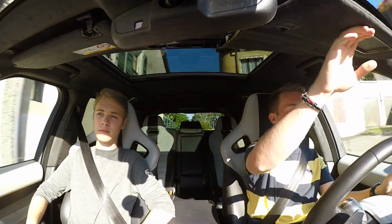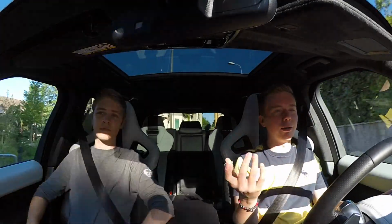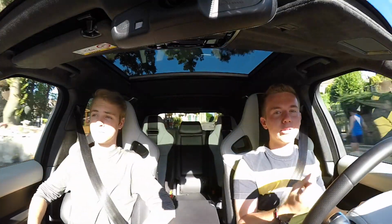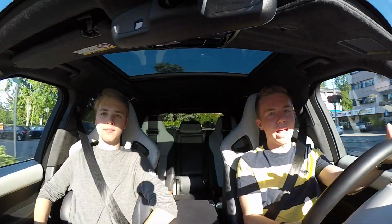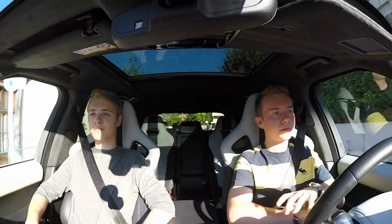And the second part, why is that so rare? Because the price is pretty high, by the way. So this one that I'm driving now is 163,000 Swiss francs. That's pretty a lot. Yeah, that's pretty expensive for a car. Expensive, and that hurts a bit to buy it.